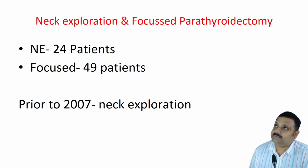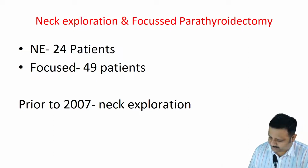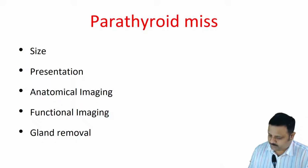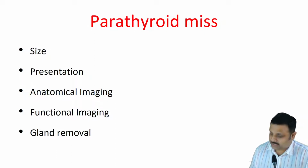As far as the technique is concerned, prior to 2007, most of the cases were done with neck exploration. We operated 24 patients with neck exploration, whereas in 49 patients we could do focused parathyroidectomy owing to good localization techniques. Parathyroid miss is not an uncommon entity with the smaller glands, but here, owing to the bigger size, it was easy to localize. Remember the 7 cases wherein the gland was in an ectopic location; that too was very well localized. Most of the patients were symptomatic, so we went ahead with localization before surgery. Good anatomical imaging and functional imaging helped us in that. And with meticulous dissection, proper removal of the diseased parathyroid was done.